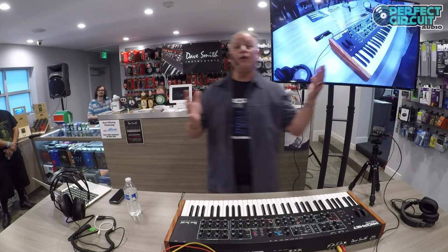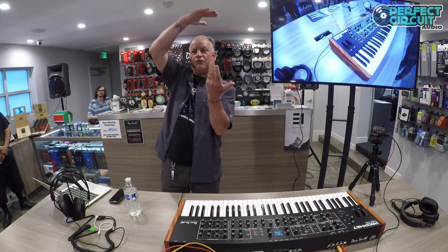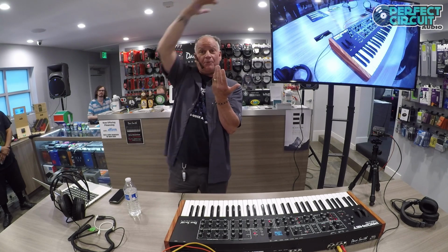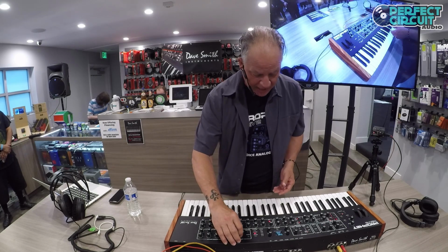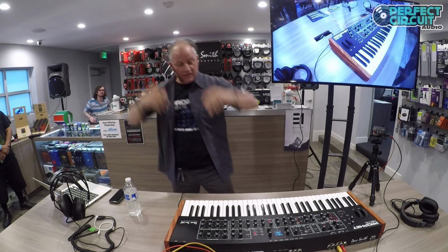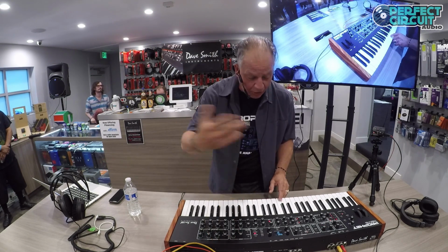Now a low pass filter means it lets the lows through and it closes down from the top. So if you want to have something like a filter sweep, you're closing down from high to low. The high pass filter, which is the last effect I'm showing you, is totally the opposite. It lets the highs live and it takes out the bass, unless you bring it down to the bass. So let's turn that up. It should be all the way up.